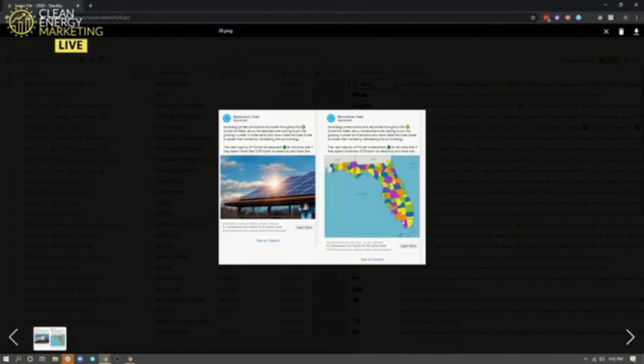Momentum Solar. So this is once again a map issue. Stock photo of solar. If you're going to have a photo of solar, I'm not a big fan of stock photos, but they can work typically if you can get a more ordinary photo. One of the things to remember is people don't like ads that actually look like ads. So when we use stock photos, it makes it maybe a little bit more addy, which isn't necessarily the worst case, but it's just something to keep in mind.